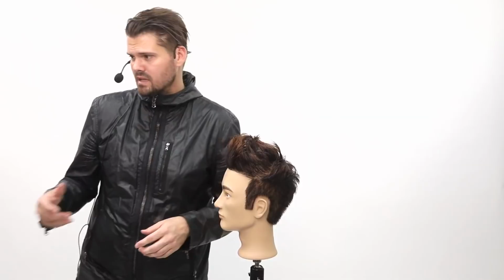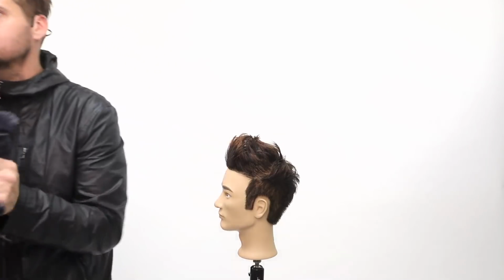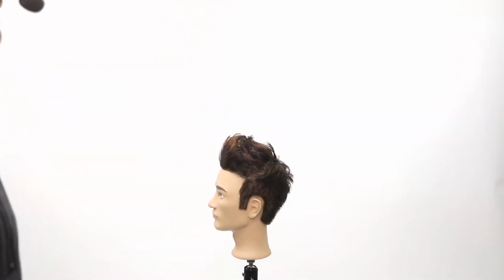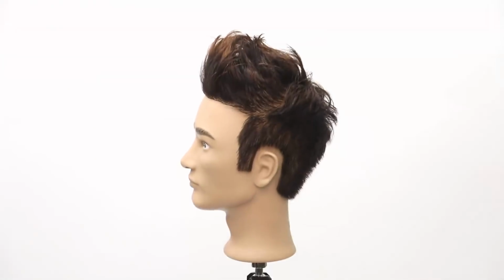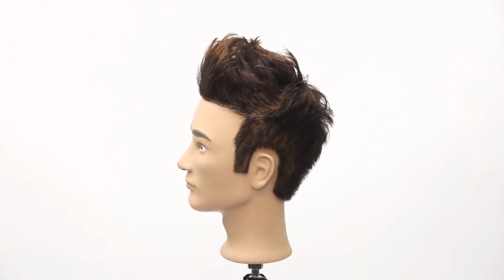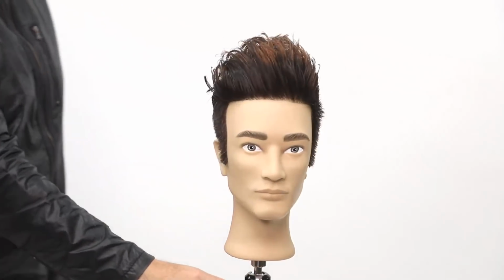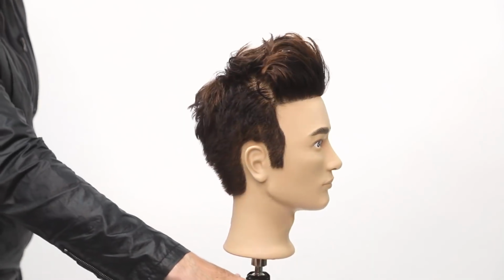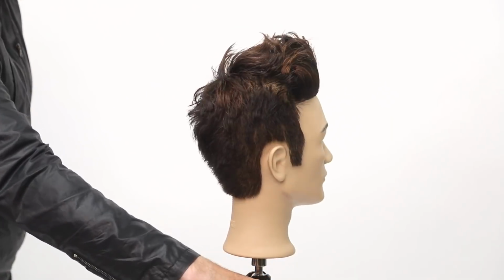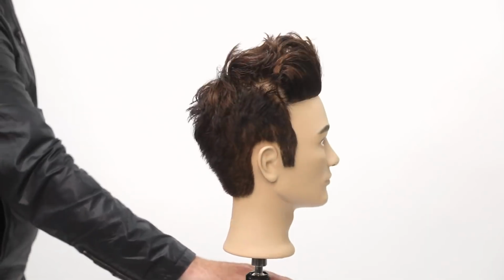I think that's pretty much it. What do you guys think? Let me zoom in so you can really get a good look at it. I like it. You like it? Yeah. Well, that's good. When you get your hair back, we'll do this on you, so you can see some highlights through it. That's pretty long hair, though. That is pretty long, but you can see all the texture.